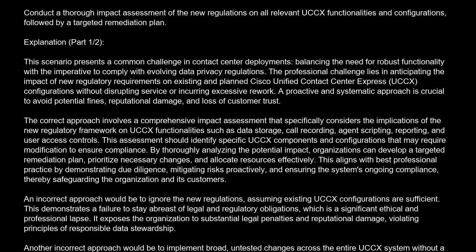The correct answer is D. Conduct a thorough impact assessment of the new regulations on all relevant UCX functionalities and configurations, followed by a targeted remediation plan. Explanation: this scenario presents a common challenge in contact center deployments, balancing the need for robust functionality with the imperative to comply with evolving data privacy regulations.